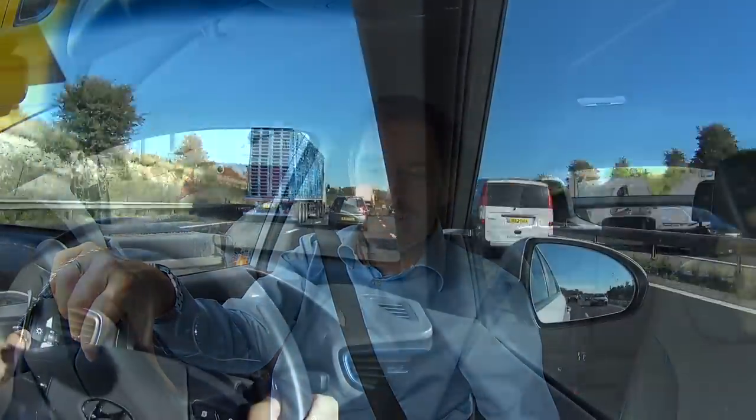On a short journey, if you're only commuting 10 miles to work and back on a full charge, you wouldn't even need to use any fuel at all. You just charge it up and use the electric. But on longer journeys, there's just no way you're going to get 200 odd miles to the gallon. It's just impossible. It doesn't work.